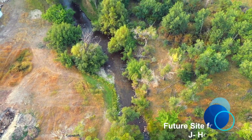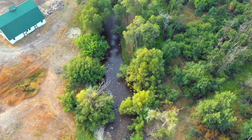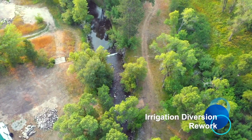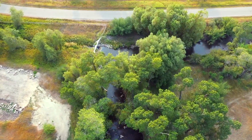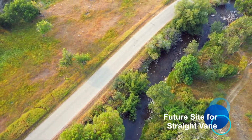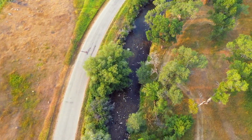The first structure that was implemented was a J-hook that included stabilizing both banks and enhancing the fisheries habitat. The next structure was the diversion dam, where we similarly used boulders to help convey water into the irrigation ditches and enhance the fisheries habitat. The two straight vein structures were put in place for bank stabilization and to prevent further erosion.